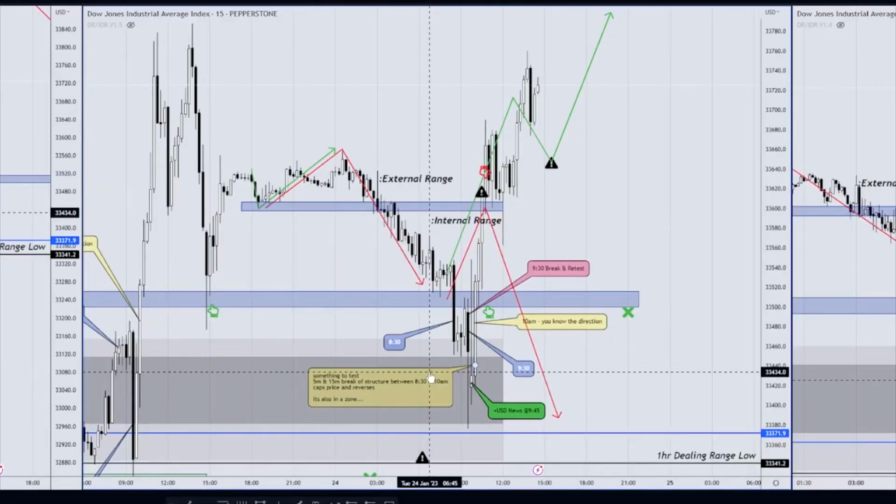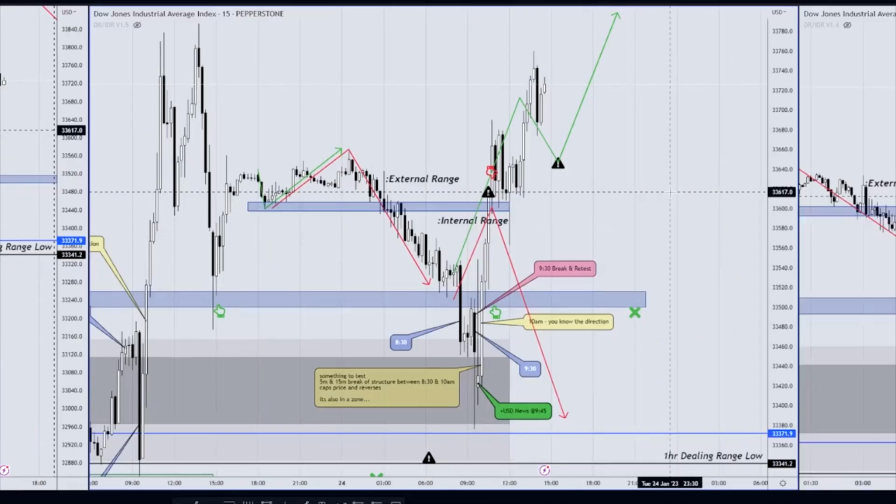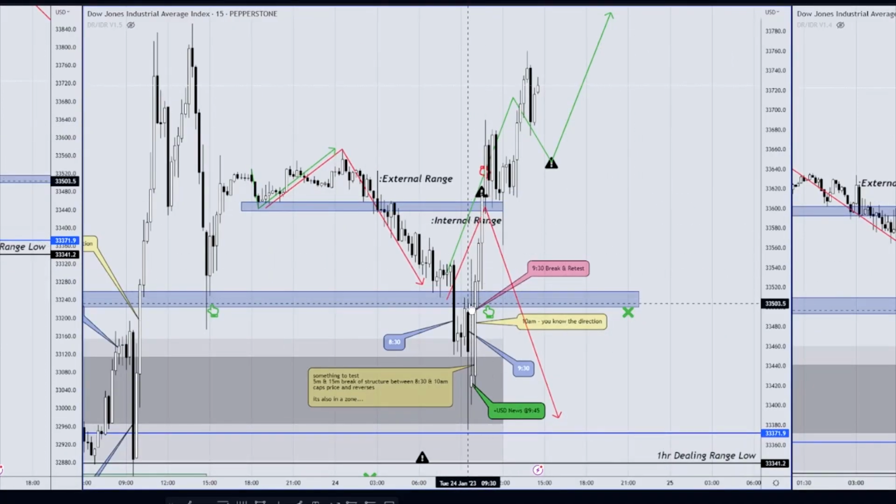Areas I need to improve are on execution and, I would say, being a bit more dynamic on the bias. So it all comes down to process really, and my process is not written down yet, so until I write that down properly, I'm going to keep making the same mistakes.